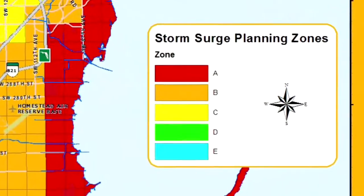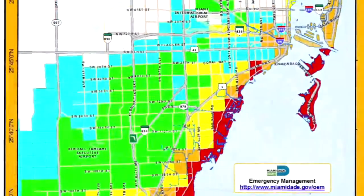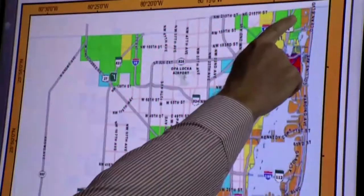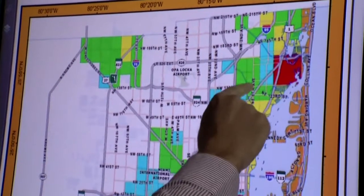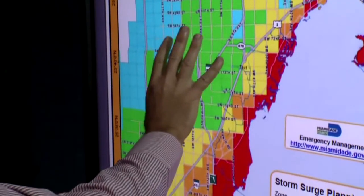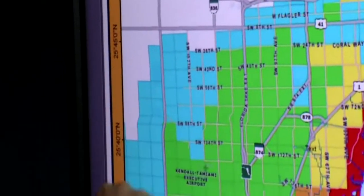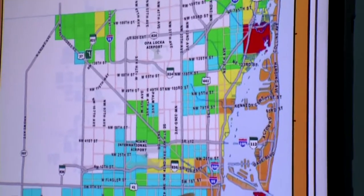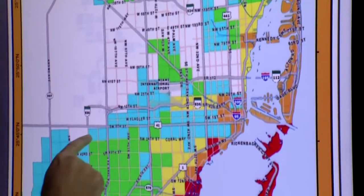Zones D in green and E in blue will only be used during a large, slow-moving hurricane. Zone D, we've got pockets here in Northeast Dade, the largest pocket being here in Southwest Dade. And Zone E in blue is in the far western parts of the county, with a few pockets inland, including a long stretch along Southwest 8th Street.